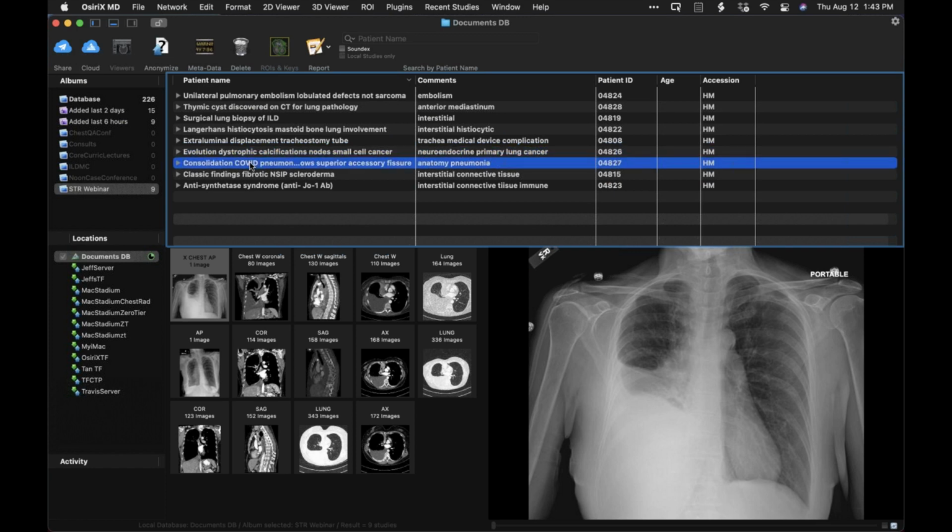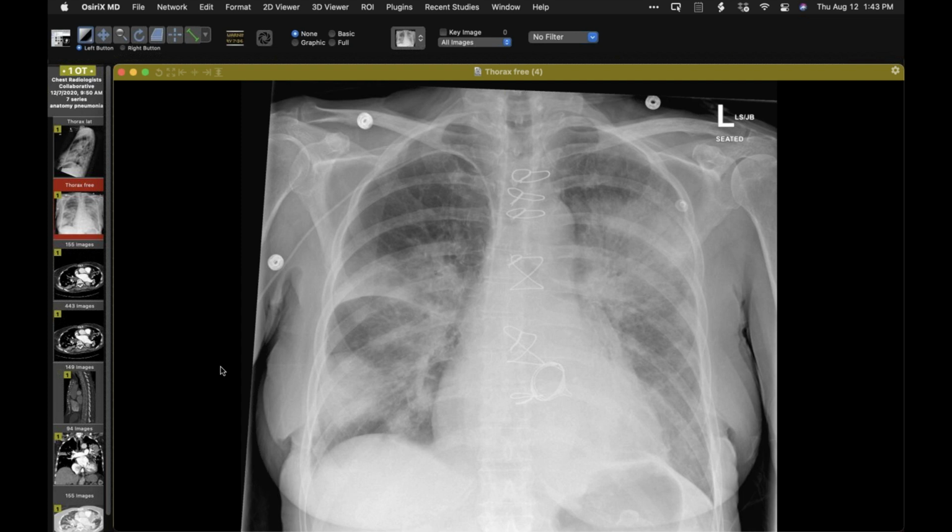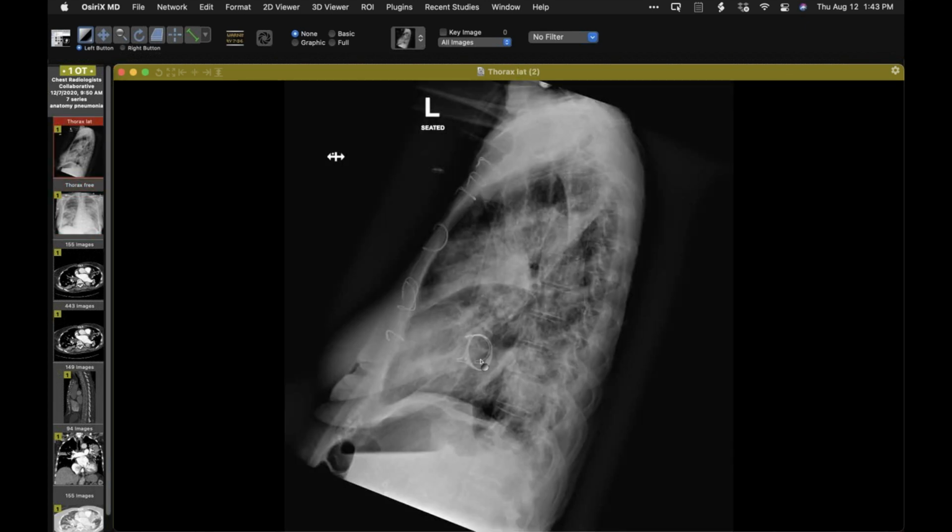This one is just interesting from the point of view of anatomy. This is a patient with COVID pneumonia. I noticed that in relation to this opacity, at least in its superior portion right there, is a very sharp edge. So there is an interface right there, which I could not perceive on the lateral projection, which has quite a bit of motion and sharpness.